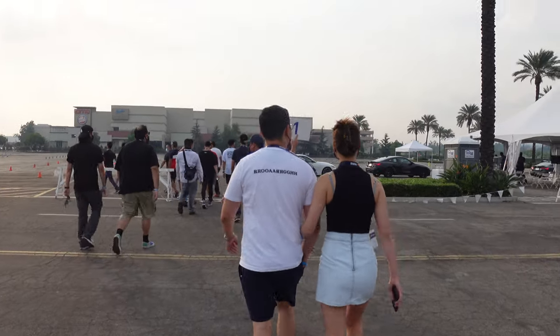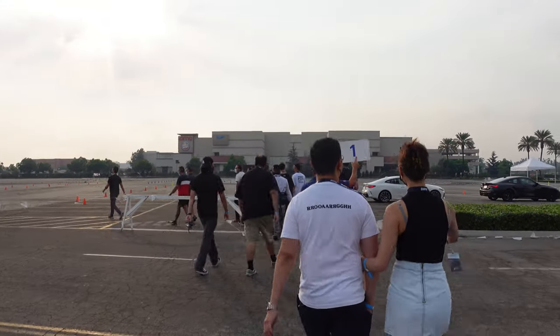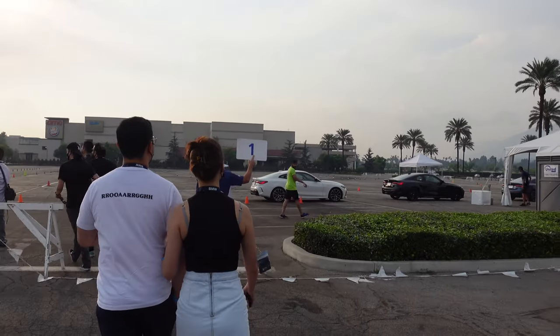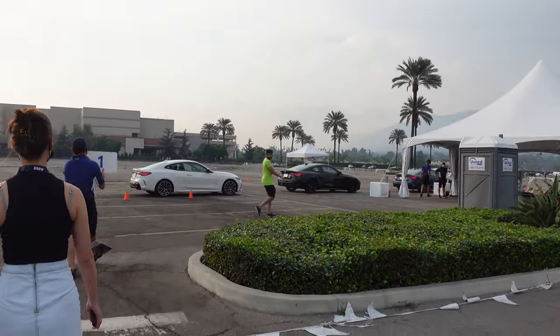We're headed to our track with our group, and I think our instructor, and we're going to be driving these M4s.